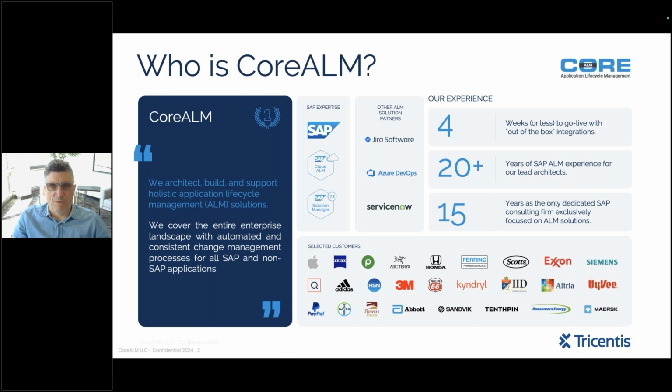But it was about 2018 when we realized this problem that many customers had, which is that for their SAP landscapes they have tools like, at the time, Solution Manager. Now we have Cloud ALM as well, coming as a replacement for Solution Manager. But they also have other tools for non-SAP applications. And for those non-SAP applications, often you will use Jira or Azure DevOps or ServiceNow to manage those types of changes and business processes, implementation projects, agile processes, DevOps processes, which we'll talk about today.